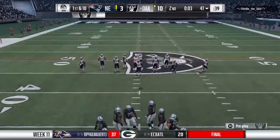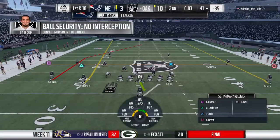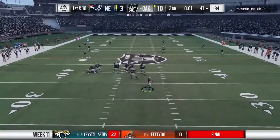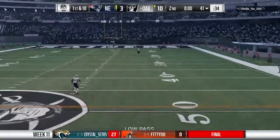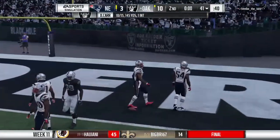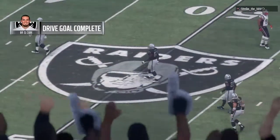And unless this is a quick incompletion, this is likely the last play here of this first half. The final shot here before half for Carr. He'll rifle this one deep right side. And this one is incomplete. So we've reached halftime here in Oakland with the Raiders on top.